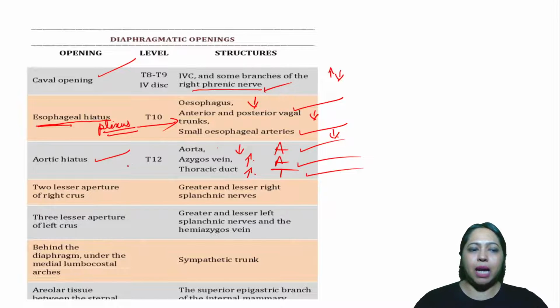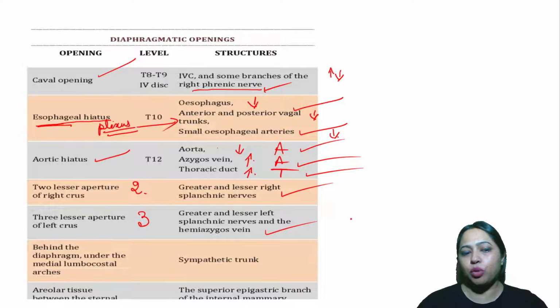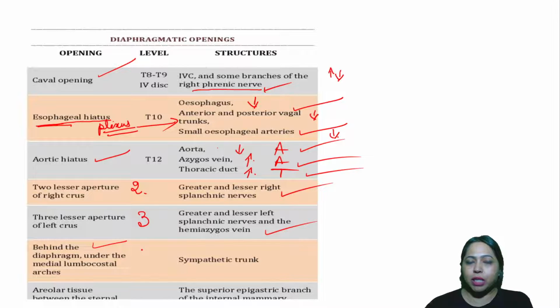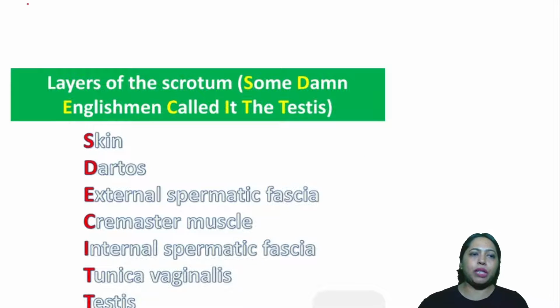Other than this, there are two lesser apertures on the right crus, and there are three lesser apertures on the left crus. So there are three on the left side, two on the right side. Altogether there are five small ones, and these are all occupied by the splanchnic nerves, then the hemiazygos vein. So just remember that. And behind the diaphragm, what is there? Behind the diaphragm, you will see the sympathetic trunk running. And you'll also see some areolar tissue between the sternum and the diaphragm, with some small branches. So along with this, let's see the next mnemonic. We'll move on to the next one.